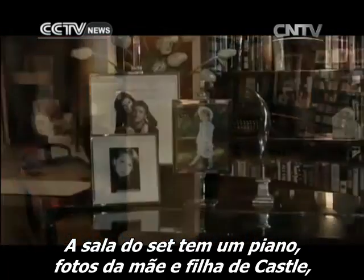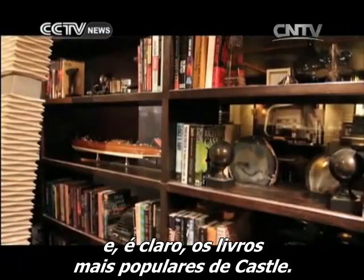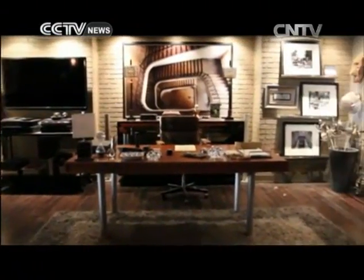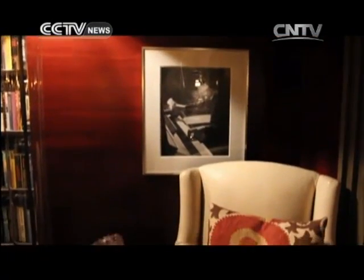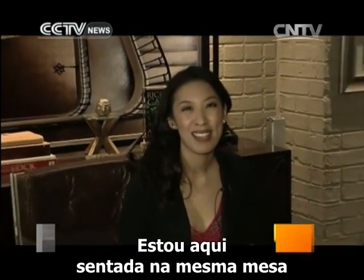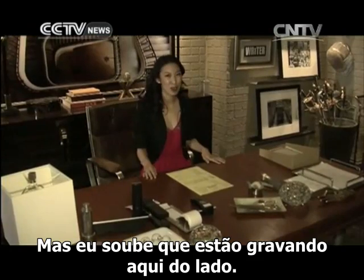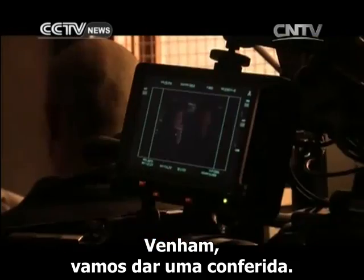The living room set is filled with a piano, pictures of Castle's mother and his daughter Alexis, and of course, filled with Castle's most popular books. After all, he is a writer. I'm sitting right here at the very desk where Richard Castle writes all his crime novels and gets inspired for the rest of his stories. But I hear they're shooting right next door. So let's go on over and talk to some of the cast members. Come on, let's check it out.